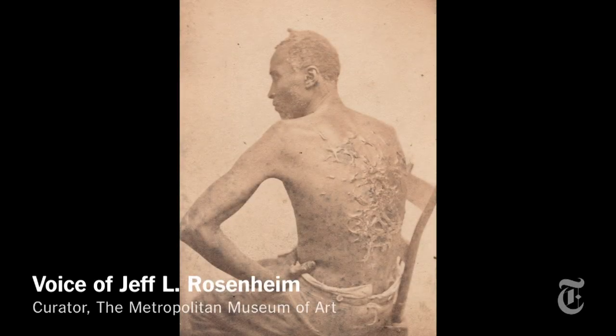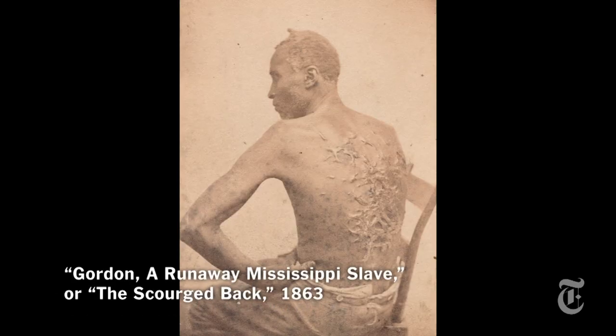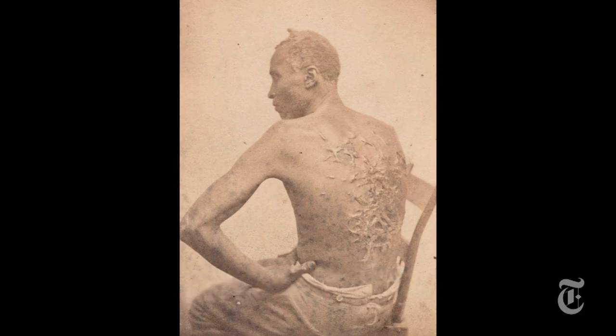In this photograph, a runaway slave named Gordon poses for his picture in a tent somewhere near Baton Rouge, and it was immediately sent north and east, and it became one of the first pictures of an actual slave with whip marks on his back. And the facts of the picture allowed people to see something that they'd only read about.